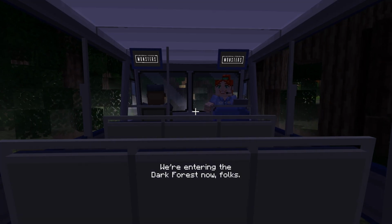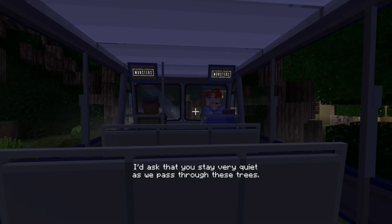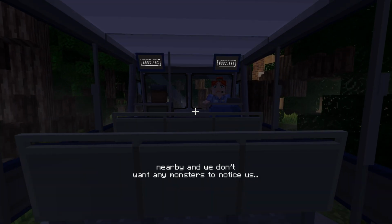We're entering the dark forest now, folks. I'd ask that you stay very quiet as we pass through these trees. You never know when something might be lurking nearby, and we don't want any monsters to notice us.